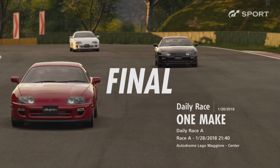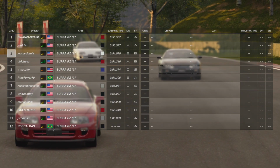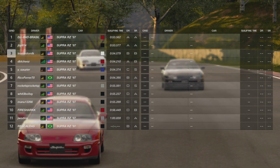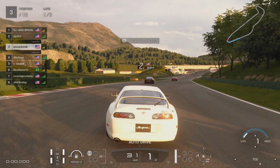Moving on to the second race of the video, we're doing a one make race, and we're driving the newly added Supra RZ, one of the most requested cars in this game. And we qualified in fourth place.